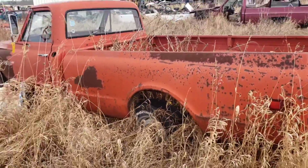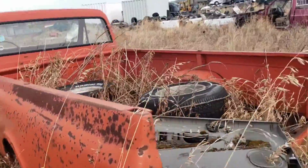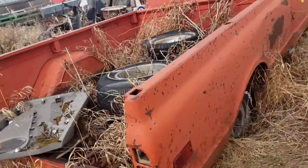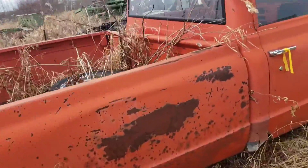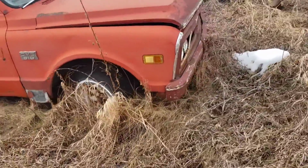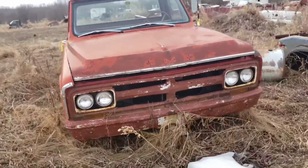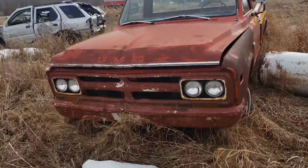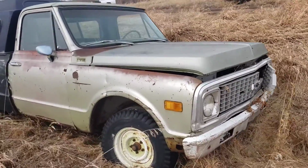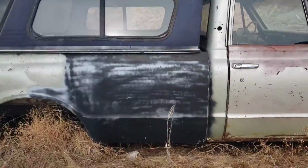Of all the vehicles I find, I think I probably know there's at least a couple of dozen of these 68 to 72 GMC trucks, and C10s there too. I don't find too many of the 67s, but for these 68 to 72s, I find a lot of them. We have another 68 to 72 C10 here.